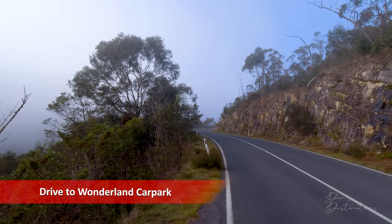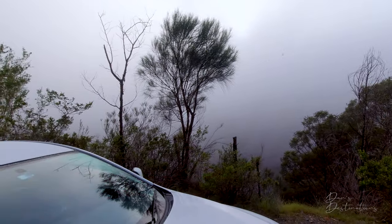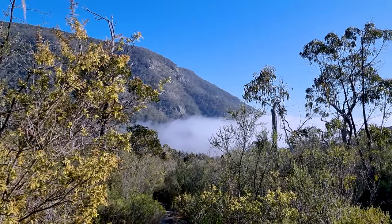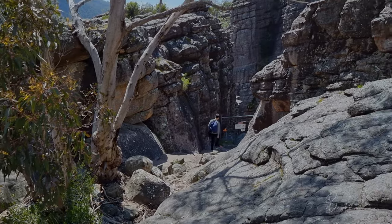We started our journey early in the morning at the Wonderland Carpark and caught some of the morning fog along the way. The main highlight of the Grampians is the Pinnacle, a balcony overlooking Halls Gap that is accessible via a 1 to 2 hour hike each way, depending on your route and fitness. There are two routes up, one via the Sundial Carpark and the other via Wonderland Carpark.